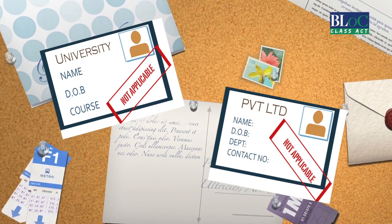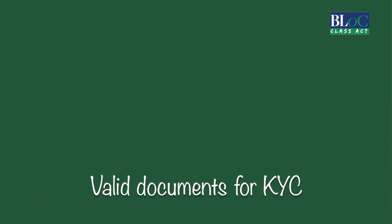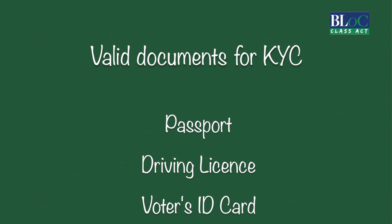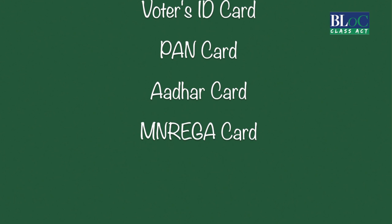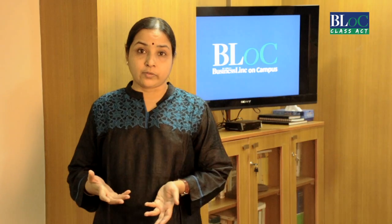If you are opening a bank account in India, banks will ask you to submit both proof of identity and proof of address. Proof of ID cannot just be your college ID card or an office ID card. The Government of India has notified 6 documents which it recognizes as valid for KYC. These are passport, driving license, voter's ID card, PAN card and the Aadhaar card issued by the UIDAI as well as the MNREGA card issued to rural workers. If these documents also contain your address, it also doubles up as proof of address.